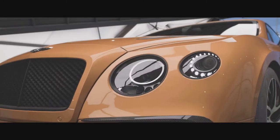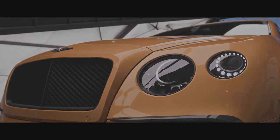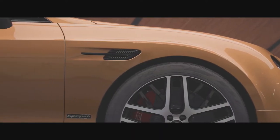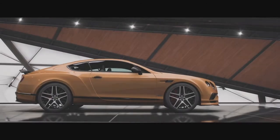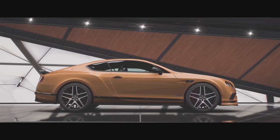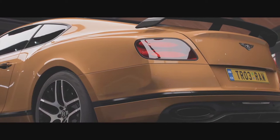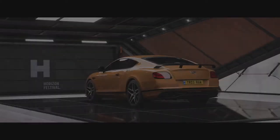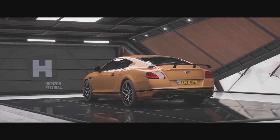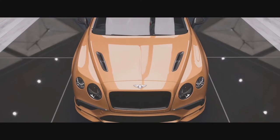Now, the Bentley here has a big old W16 engine in there, so a nice big engine. It's already quite high on PI, so it shouldn't take a lot to get it up to the top of S1 class. And, of course, it is all-wheel drive. That is the big factor here. But the thing weighs 2.5 tons, so I'm hoping with all that weight pressing down on the wheels, this thing should be able to get a lot of traction and hopefully put down a good lap time.